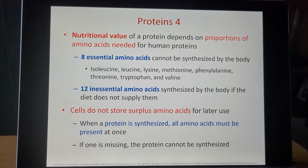With our proteins, we have 20 different amino acids that make up our different proteins. 8 of them are considered essential. These are the ones we have to get from the diet because our liver can't make them. It can't use other molecules, breaking them down and using them to create these amino acids. The other 12, we can actually create. We don't need help. But for the 8 essential, we have to take them in through diet.